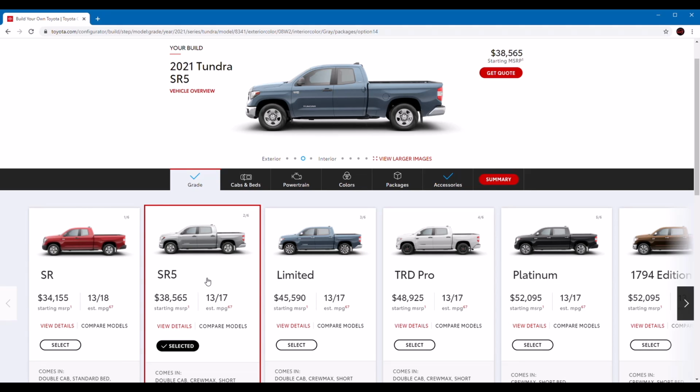Definitely SR5, because that's the most popular model. This is the trim with the TRD Off-Road and TRD Sport. So for sure, they're going to carry that onto the new model with SR5.